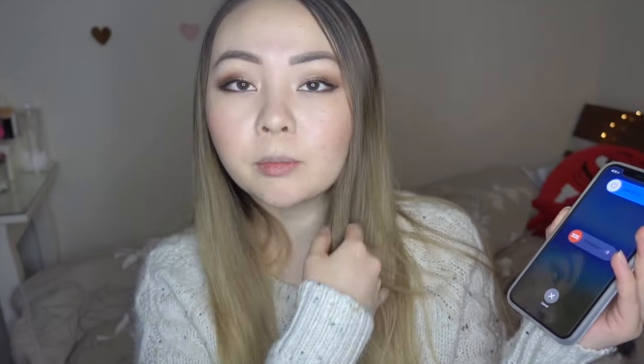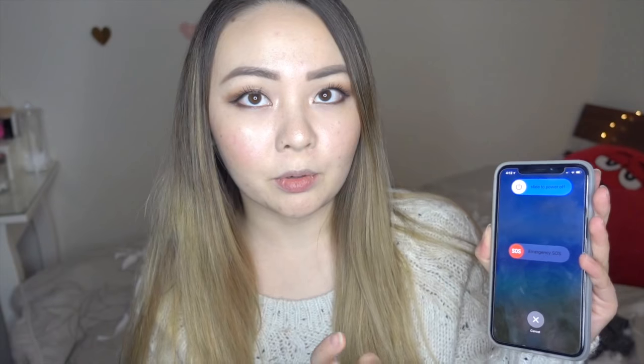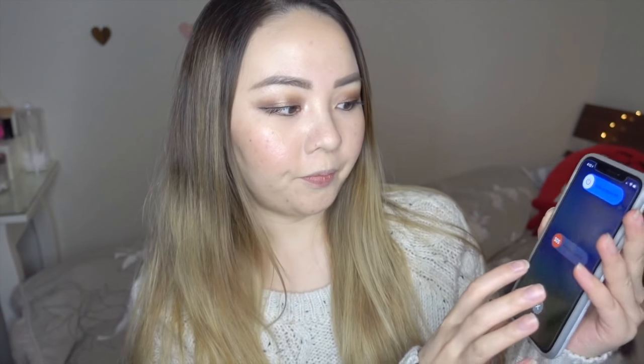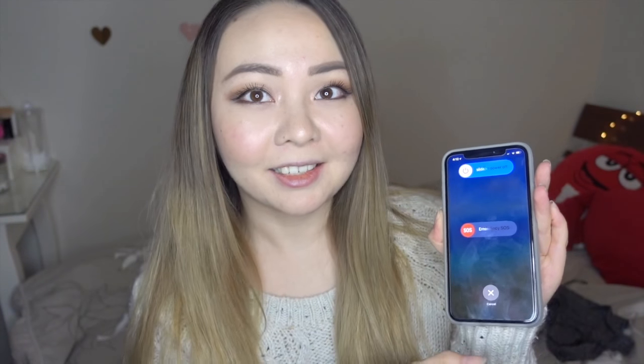So say you're in an emergency situation, you really want to set off an alarm so people will hear you. If you swipe this, it will start blaring. I accidentally did it last time and it was really loud, which is a really cool feature.